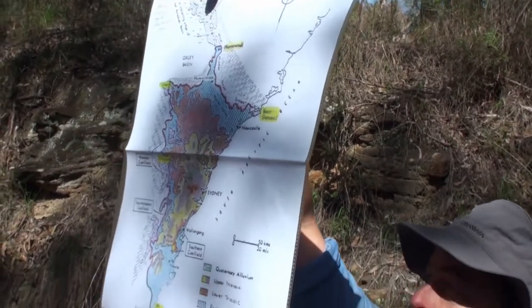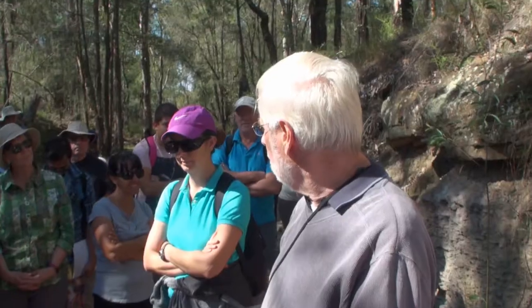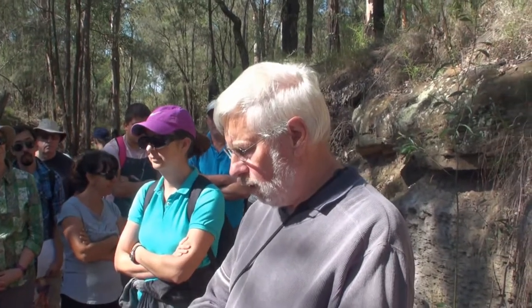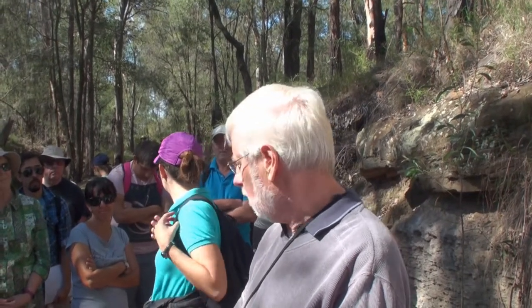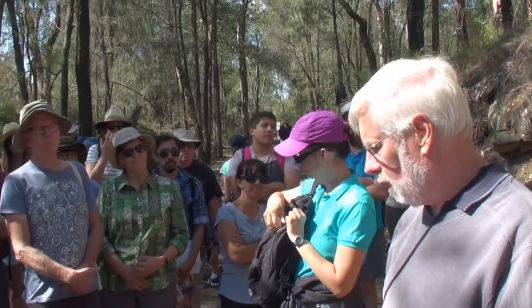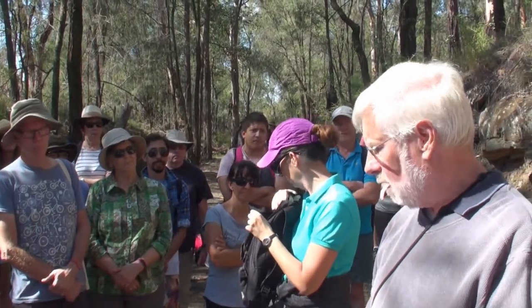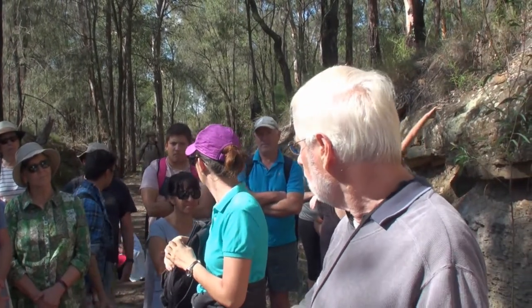Newcastle, yeah, to Ulladulla. So that's a big area, and the whole area stayed static for years. We call it the Sydney Basin, and it was formed during the Permian period, 290 million years ago, and the Triassic period, 200 million years ago.